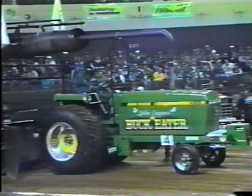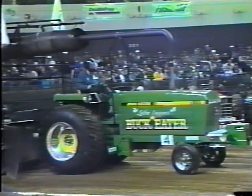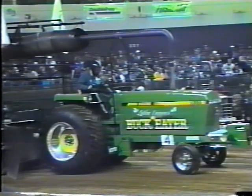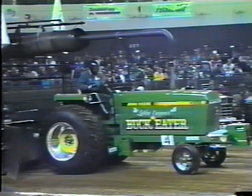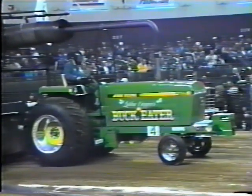Our fourth entry, Mike Knepper. Set to go. And it looks as though the track is clear. Mike Knepper. All right, Knepper ready to go. Here he comes now. The Buck Eater on the starting line.